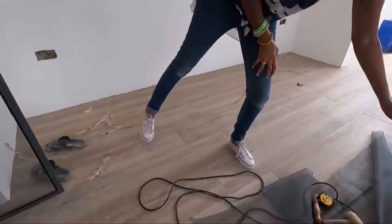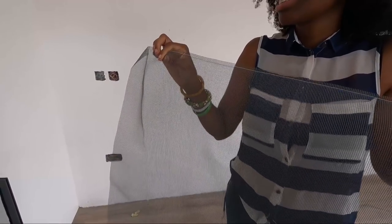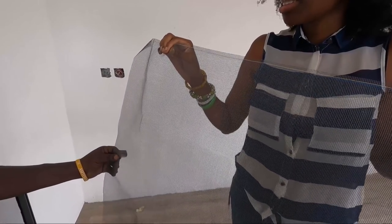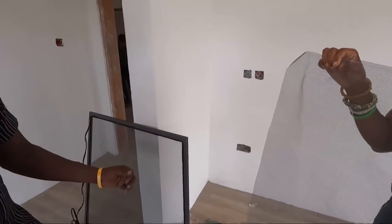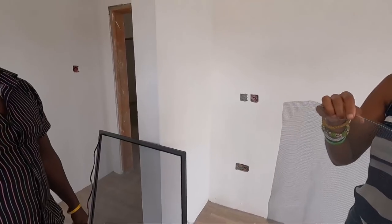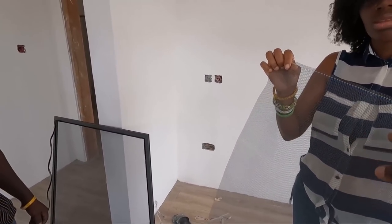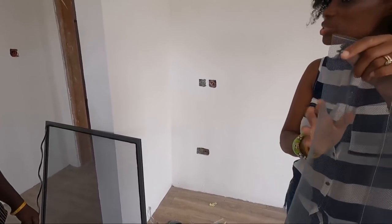The fabric. Okay, but this is not treated though. Why don't they treat this? Or it doesn't matter, really? It doesn't matter because that's why it's called fiber. Fiber nets. Okay. So this way the mosquitoes can't get in, it's too small for them to fit in.